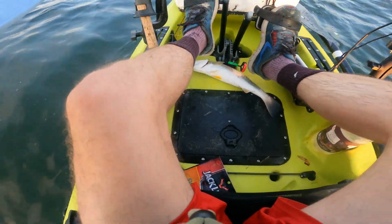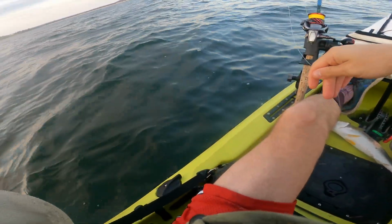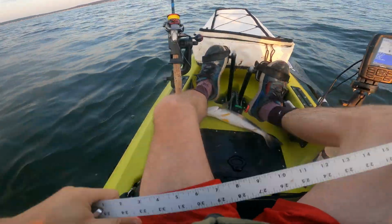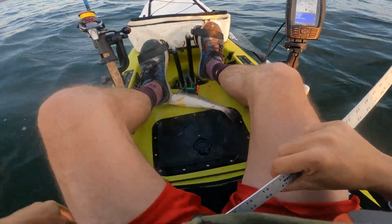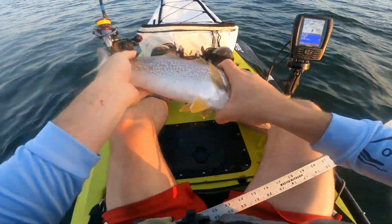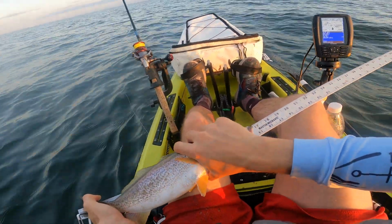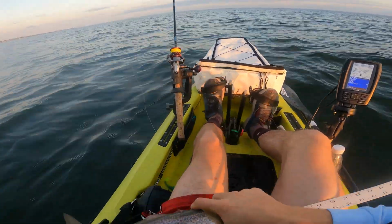So looks like maybe that was, see? You never know. Cool to see weakfish on a bait like that. I never would have thought it was going to be weakfish. Whoa. Yeah, it's about 16 and a half.